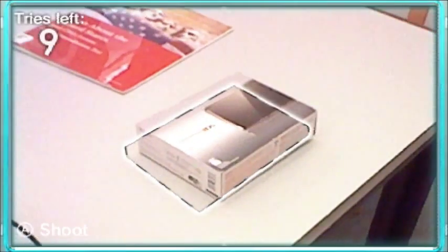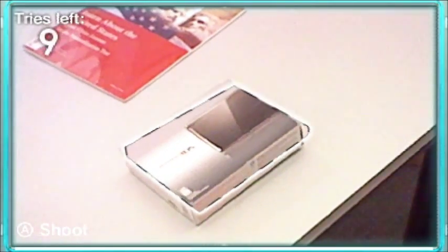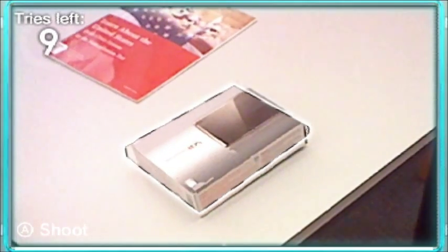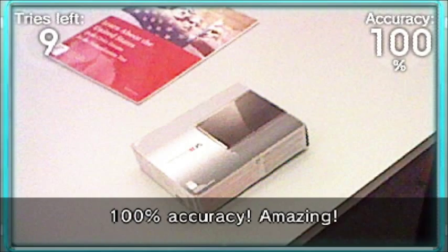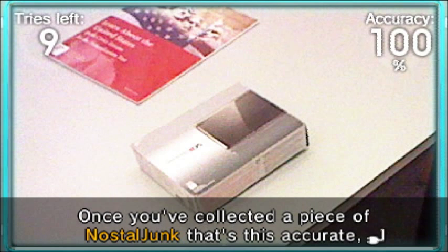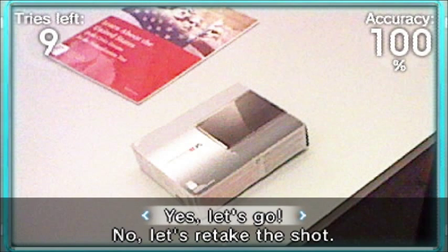It's kind of awkward on the positioning, honestly, as you can tell. Get it? Wow, that was perfect. Yeah, I'll say. Yes, I'm ready for transport. Let's go.